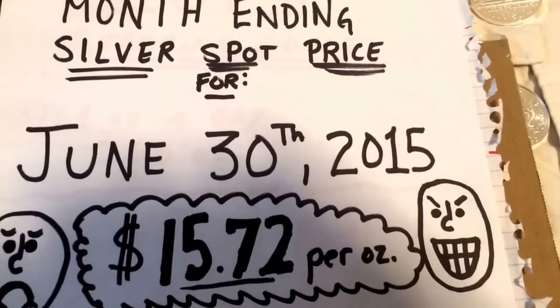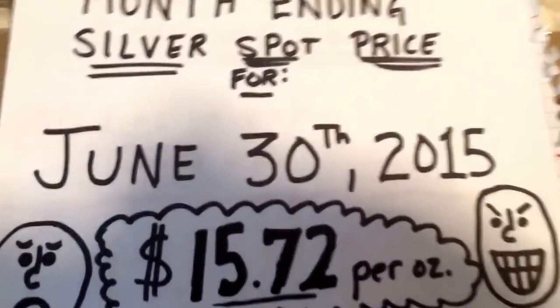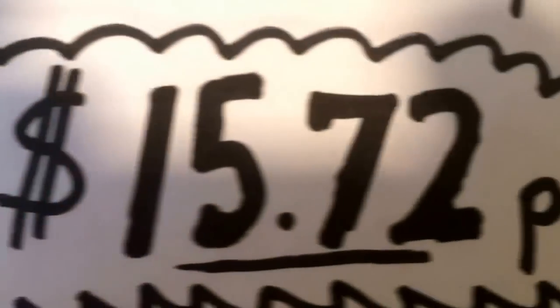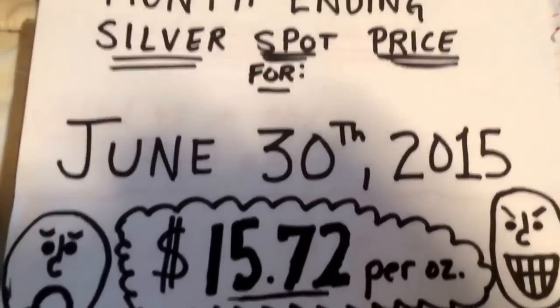Well, silver right now is approximately $15.72 per ounce. So the question is, are you sad about it? Or at $15.72 per ounce, are you happy about it? Mixed emotions. It's the same old story for me.